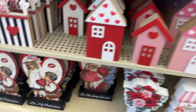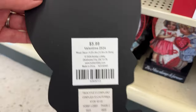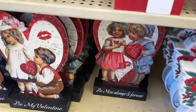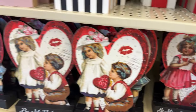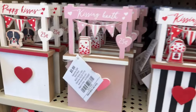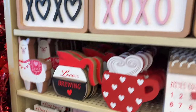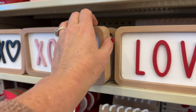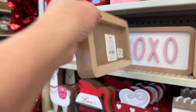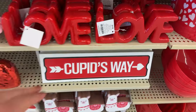This shelf, I know I bought one of these last year and I loved it, so I wanted to get another one, but I'm trying to remember which little boy and girl scene that I got. So I'm hopefully getting a different one from last year. And I wanted to show you guys how adorable are these little kissing booths. And I did get this little pink XOXO sign. They have the red, black, and pink options. And I'm just trying to get the price. And I think I got it for 40 or 50% off last year as well.